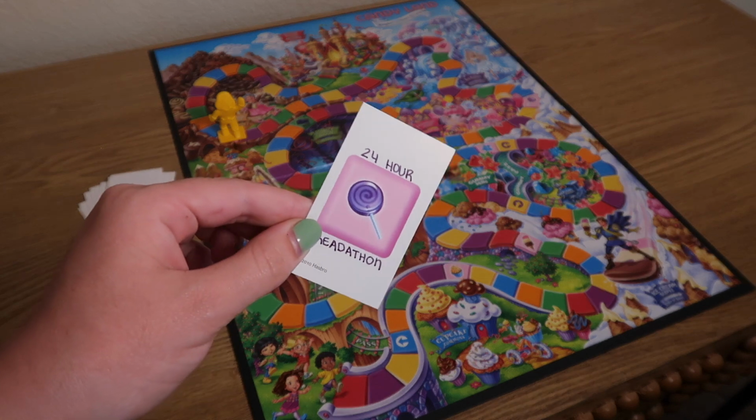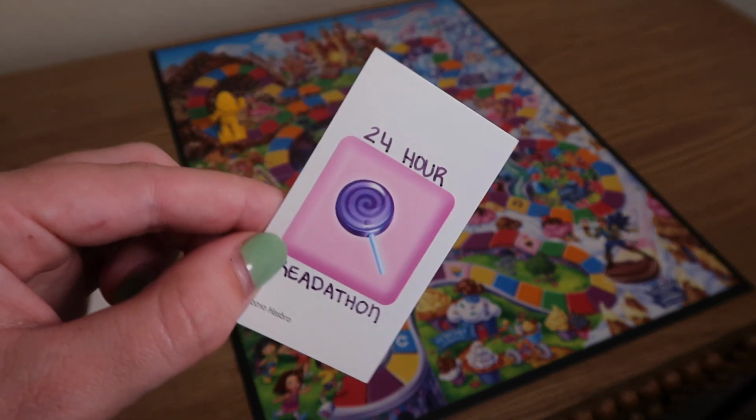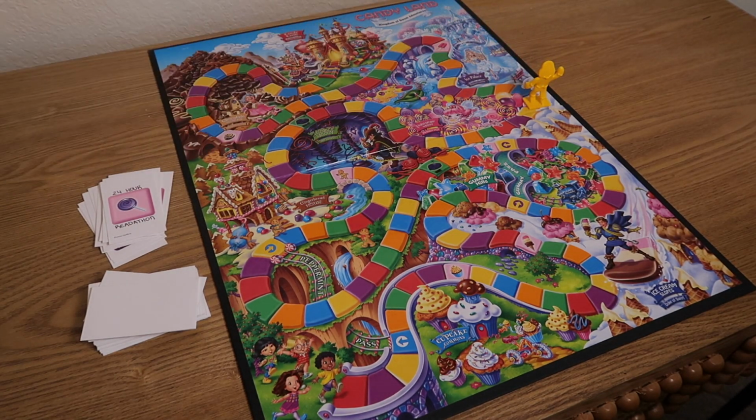Oh gosh. 24-hour readathon, but we got a lollipop. So we have to go back to the lollipop. Oh my gosh. Okay, we're gonna go all the way back over here, but a 24-hour readathon. And then the next tile that we got is 24-hour readathon.